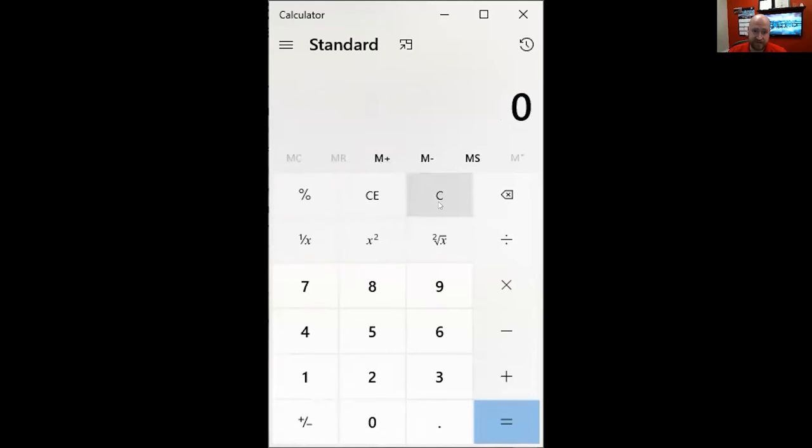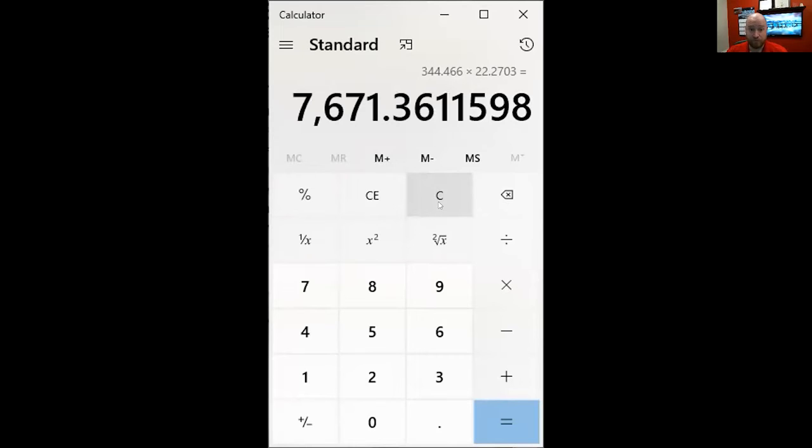If we did not use that tax exemption, 344,466 divided by 1,000 times 22.2703, that's $7,671. So roughly $1,100 a year in savings by just using that residential tax exemption. So that's pretty fancy. So if you are not getting your residential tax exemption, absolutely put that residential homeowner in that box and send it on to the borough.